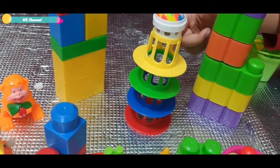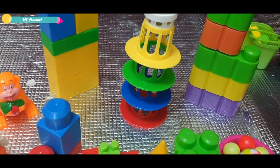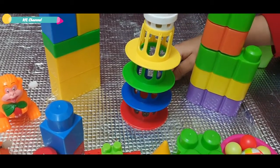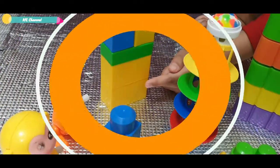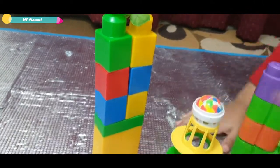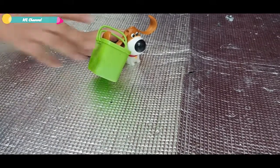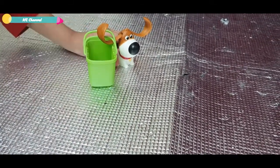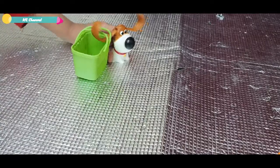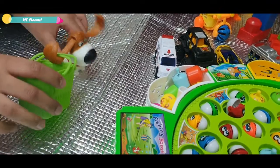Who else knows this? Yes, you got it. You look like a good person for colors. How about this? You got it. Red. This is yellow. This is green. This is blue. And this is also green. Orange. Yellow. There are so many people who got the correct answers and other people who didn't. So the people who did get the correct answers, I will get them fish. Let's move. Yes, so here are the fish.